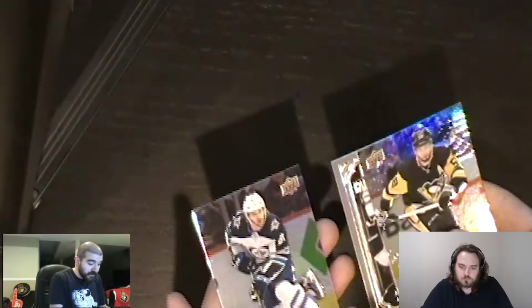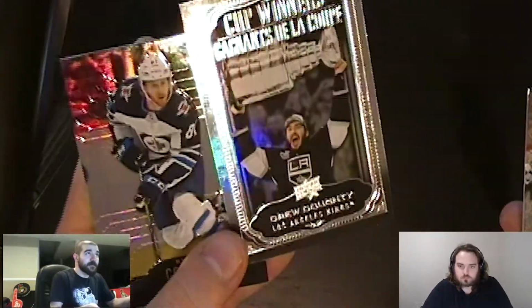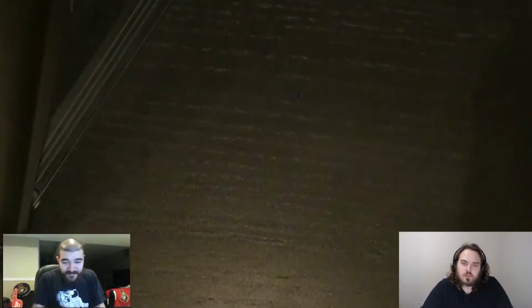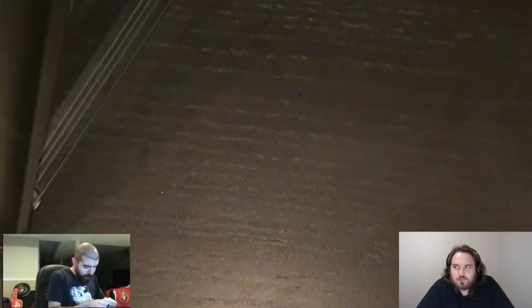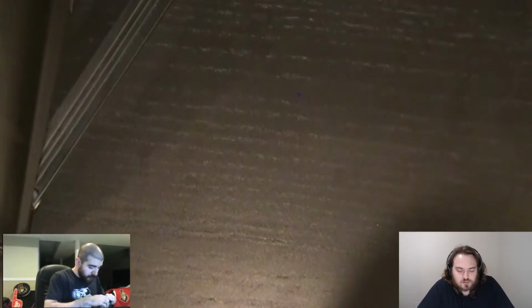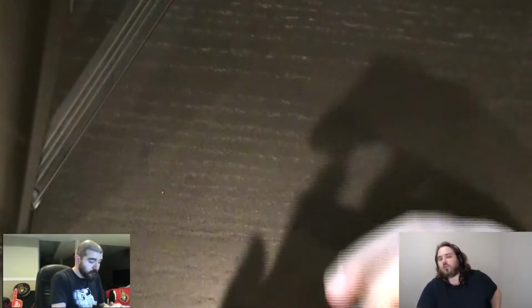All right, my base cards. I got Kyle Connor and Chris Letang. And then, ooh, I got a cup winner, Drew Doughty. Nice. New insert card. Now, some of these might be old inserts. I think they might have had all-star standouts in a previous year, but I didn't collect Tim Horton's cards until a couple years ago.